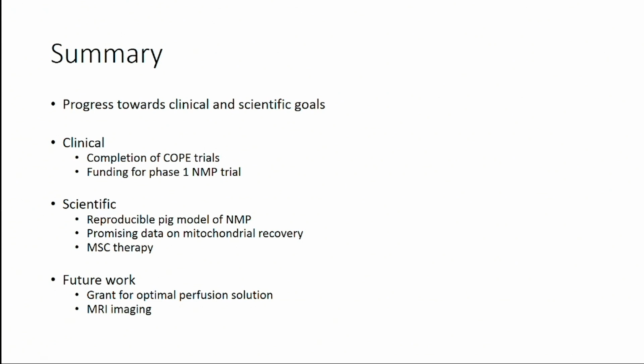We've just got a little grant to look at perfusion solution. We've got some work on MRI imaging and giving dyes to the kidney. So there's lots and lots of work to be done here.